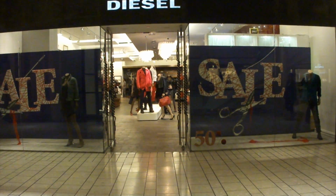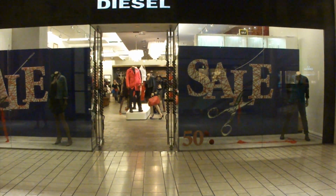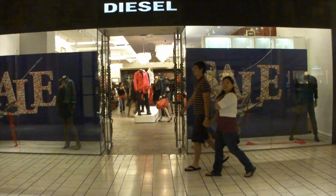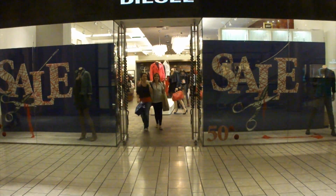Probably going to pick up a couple pairs of jeans here, and then maybe get a pair of shoes, although I did see a really nice pair of suede leather shoes they had at the Lacoste store, and they were only like $80. It's pretty damn cheap for nice shoes. But yeah, gonna go ahead and head on in here. I know they're gonna tell me not to film if I even try, so we'll see how this goes.